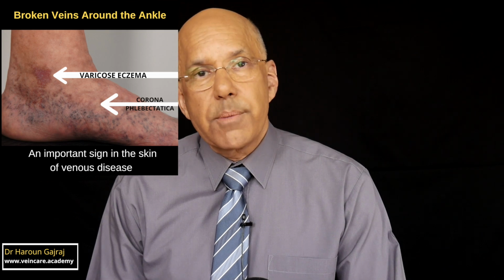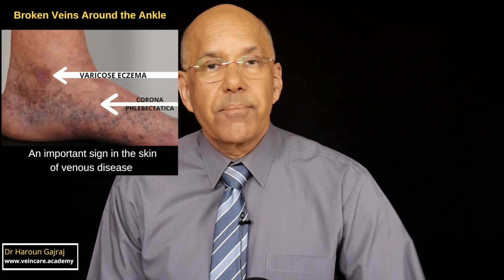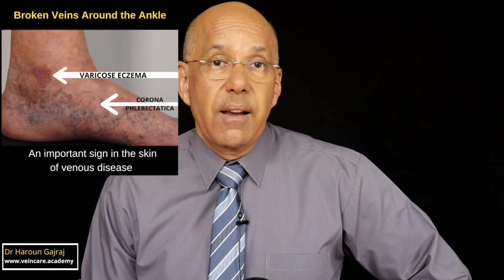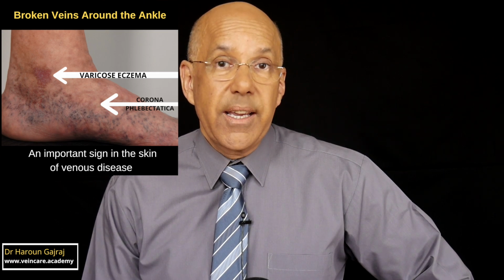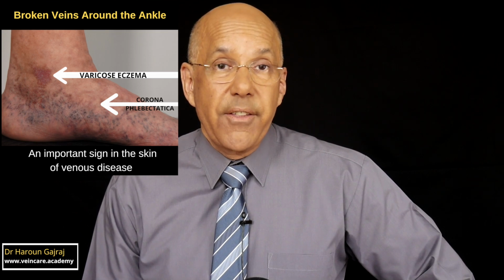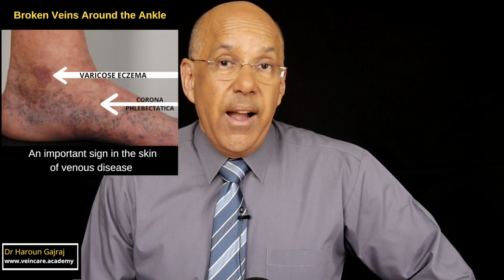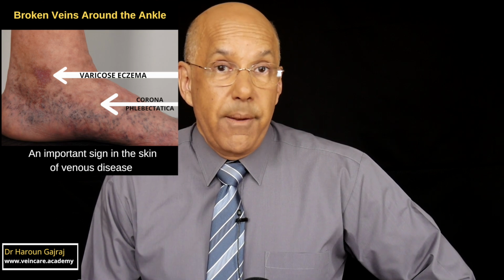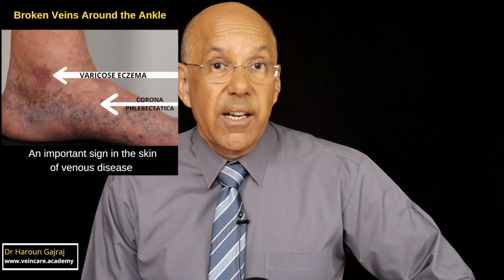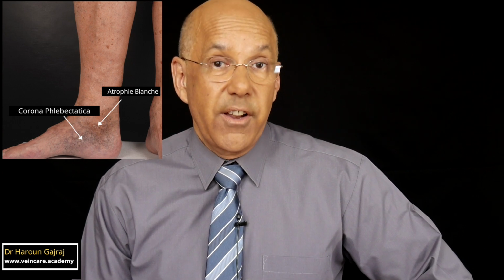The medical term for spider veins around the ankle is corona phlebectatica, also known as an ankle flare. So in most cases, spider veins around the ankle actually indicate a health problem, and they should be taken seriously. These spider veins around the ankle appear because of damaged or faulty valves in the vein circulation. In advanced cases of corona phlebectatica, the skin becomes thin and white and is particularly vulnerable to injury and ulceration. Corona phlebectatica, with these white skin changes, which are described as atrophie blanche, are warning signs of the risk of developing a leg ulcer.